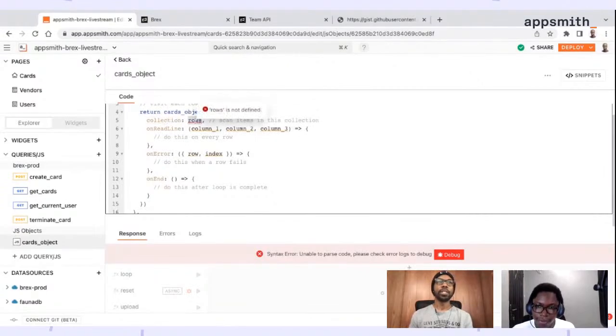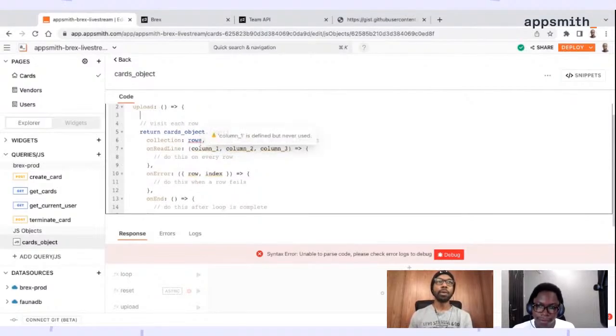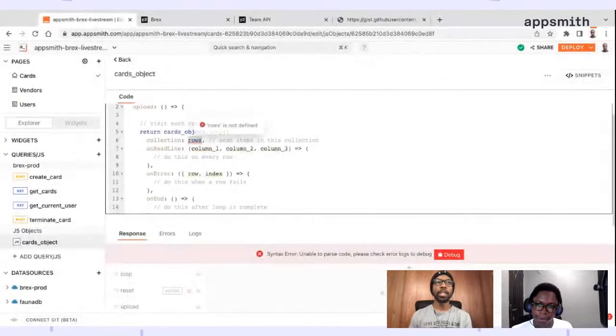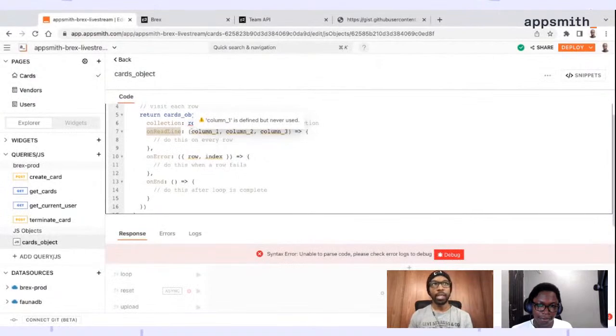The collection has a red underline. That's because we haven't read the rows from the CSV yet. But we'll go back here and talk about how we create rows and how we get the lines from the CSV file. Once we have all that data, we will tell the loop helper that this is the collection I want to loop over, these rows. And you're also telling it that whenever you visit a line in the CSV file, it will do the column values for each row.